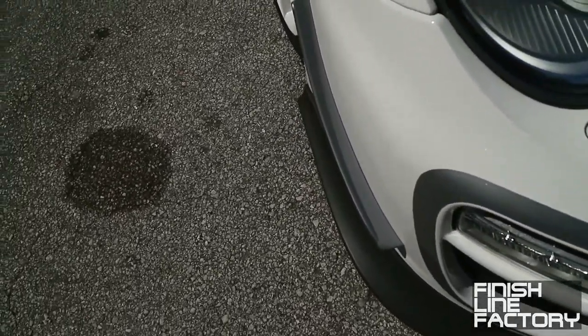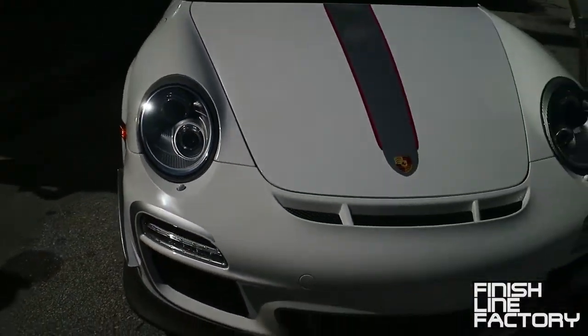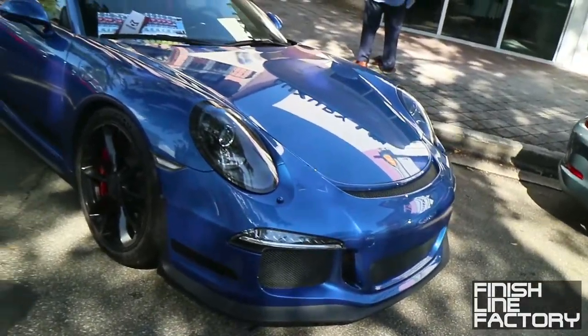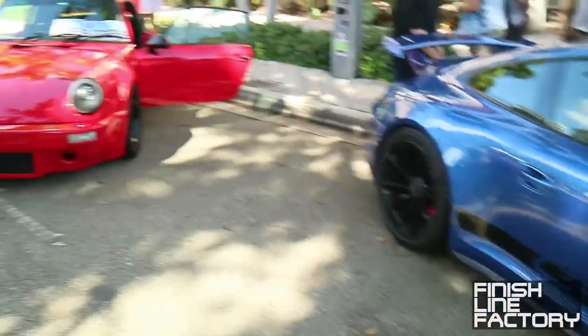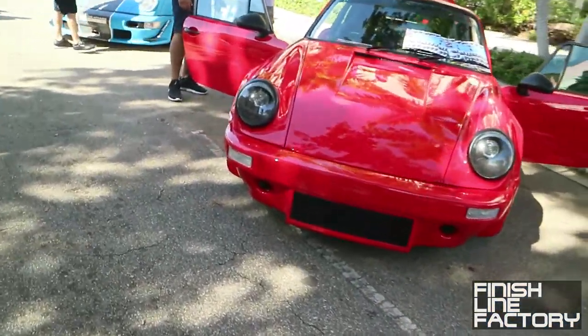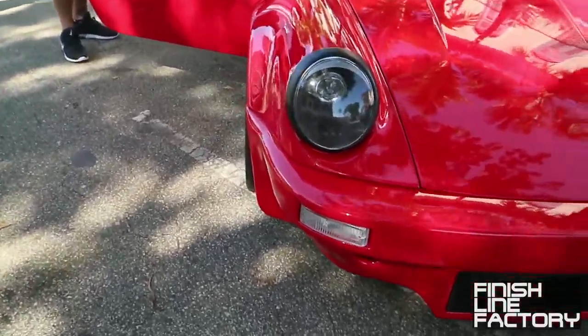And this is actually one of the first production cars ever to have factory dive planes. Now this might be somewhat common on more modern supercars, but when this came out, it was a big, big deal. All right, check this out.